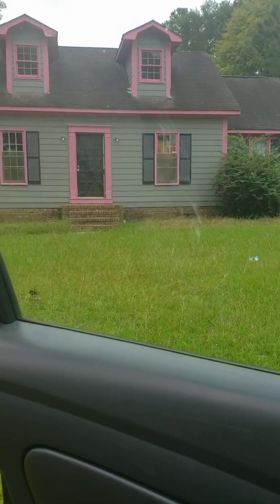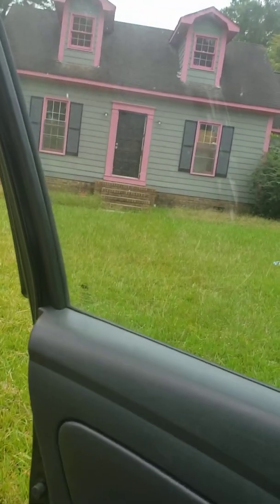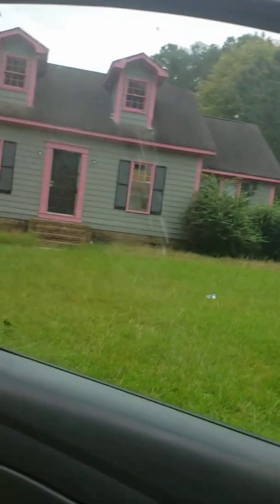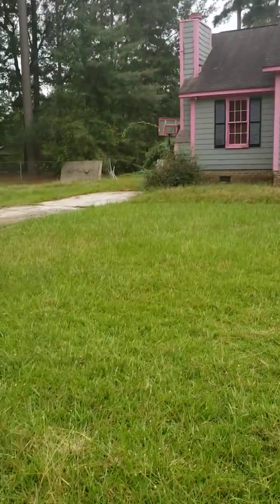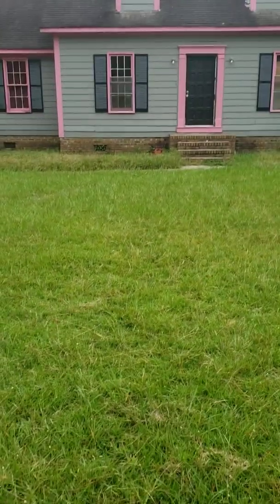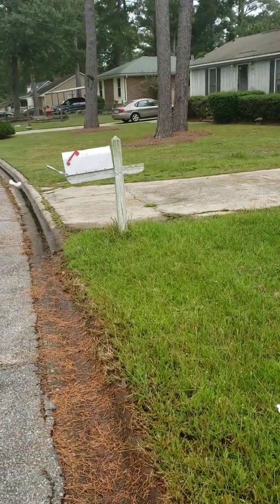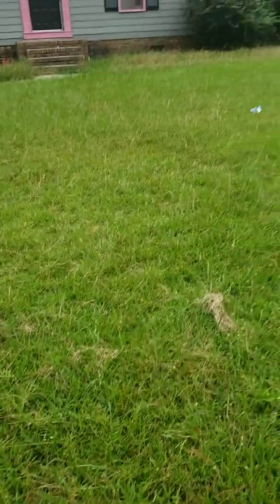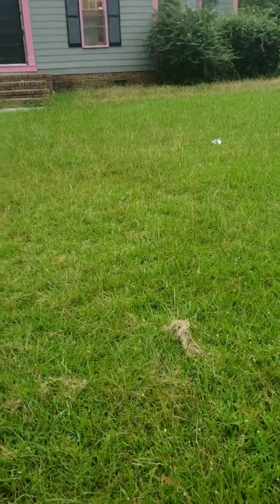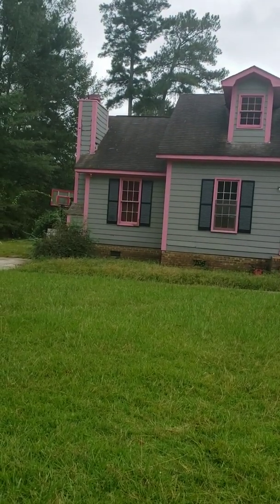Hey everybody, this is the house with the very funny, funky looking paint. I want you to see what it looks like. It looks vacant. Look at the mailbox. The mailbox looks messed up, bent up looking. Grass is pretty high. The lady's got trash around the house. The roof looks very old.